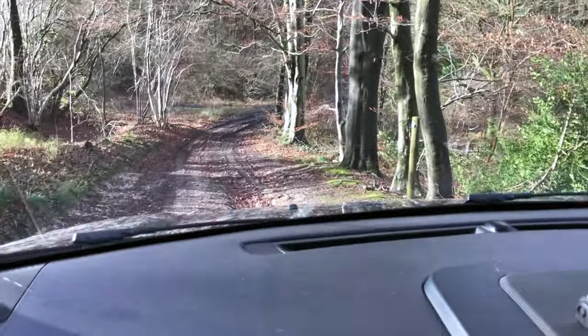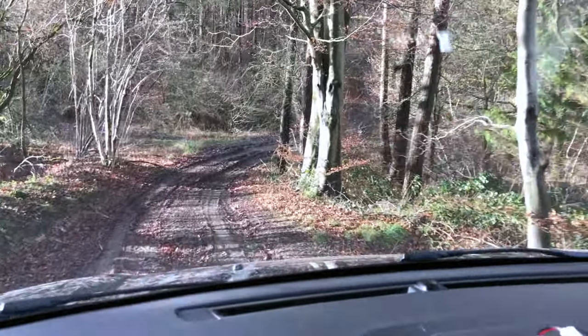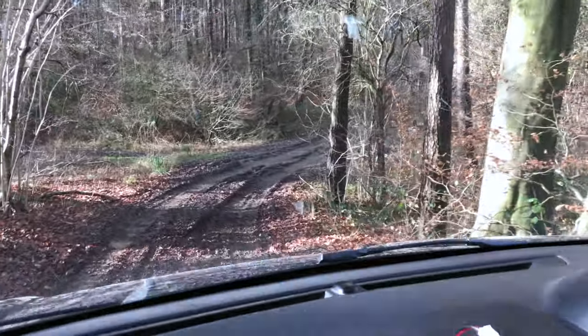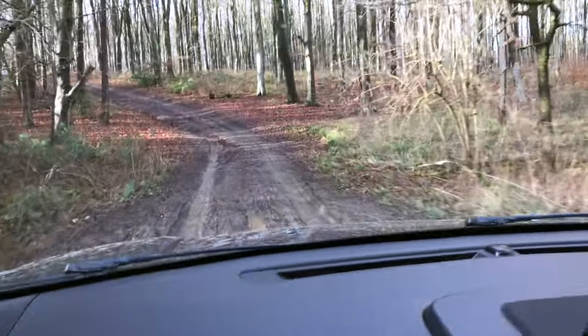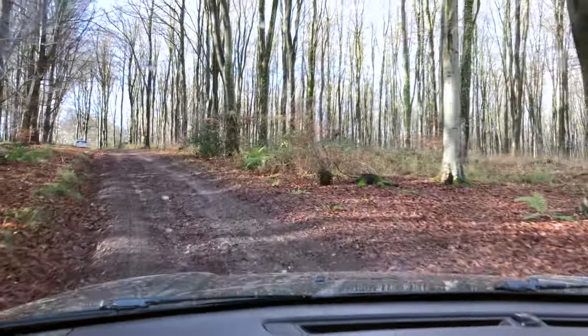Seems to be all right here. Bit of mud at the end. There's always mud at the end of this lane. It's quite muddy actually. Right, here we go. Yes, that's pretty good. Now we're going up.